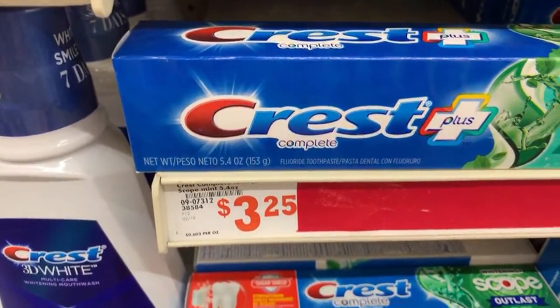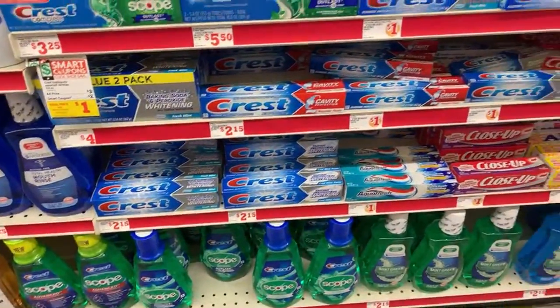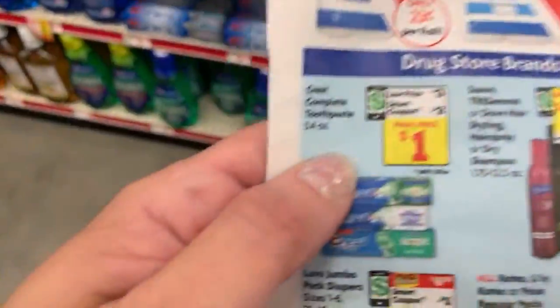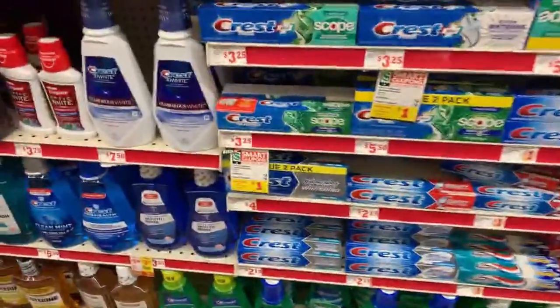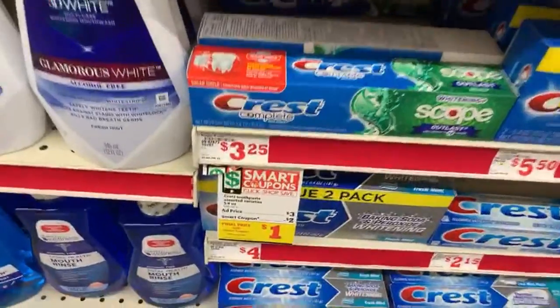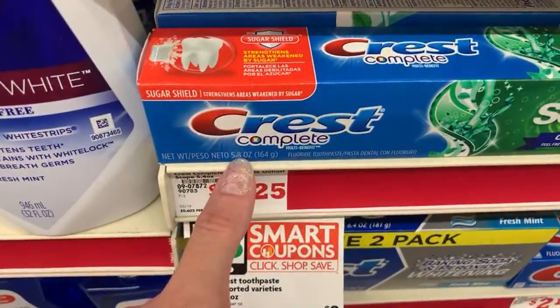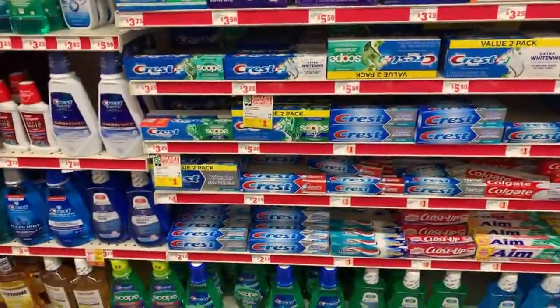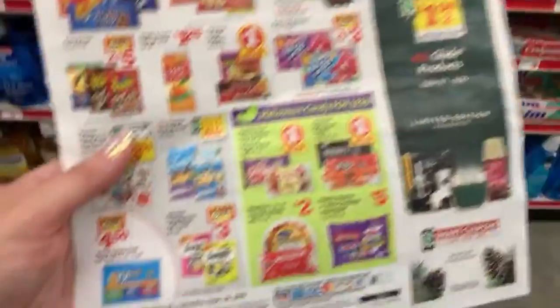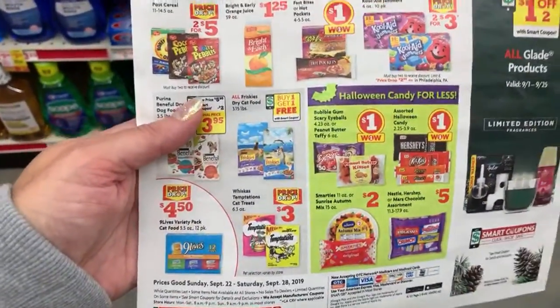Hey, Jess. And then you guys just pay attention to the 5.4 ounces. I think my store has it under this one, which isn't correct, because this is 5.8 ounces. But yeah, $1 for a big toothpaste, that's really nice. Let's see if we have any other amazing deals.